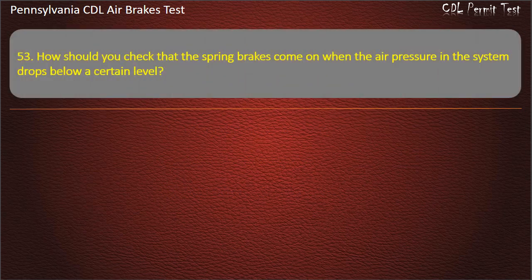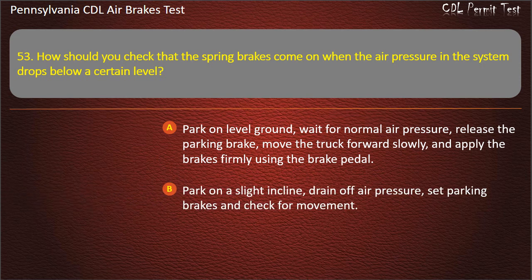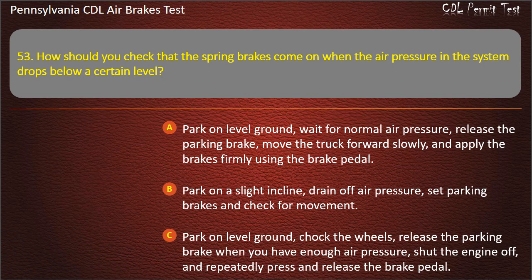Question 53. How should you check that the spring brakes come on when the air pressure in the system drops below a certain level? Park on level ground, wait for normal air pressure, release the parking brake, move the truck forward slowly, and apply the brakes firmly using the brake pedal. Park on a slight incline, drain off air pressure, set parking brakes and check for movement. Park on level ground, chock the wheels, release the parking brake when you have enough air pressure, shut the engine off, and repeatedly press and release the brake pedal.